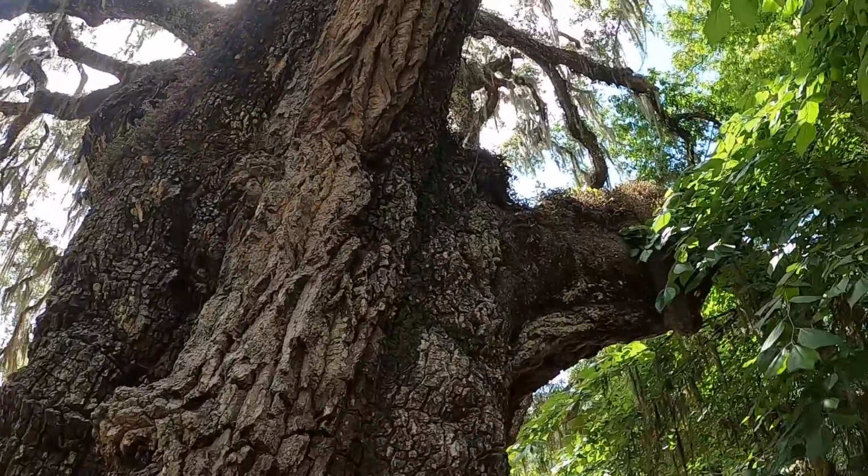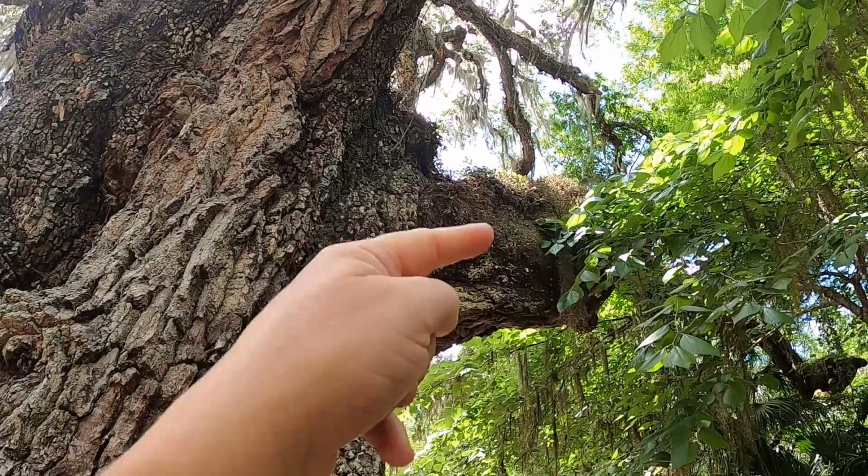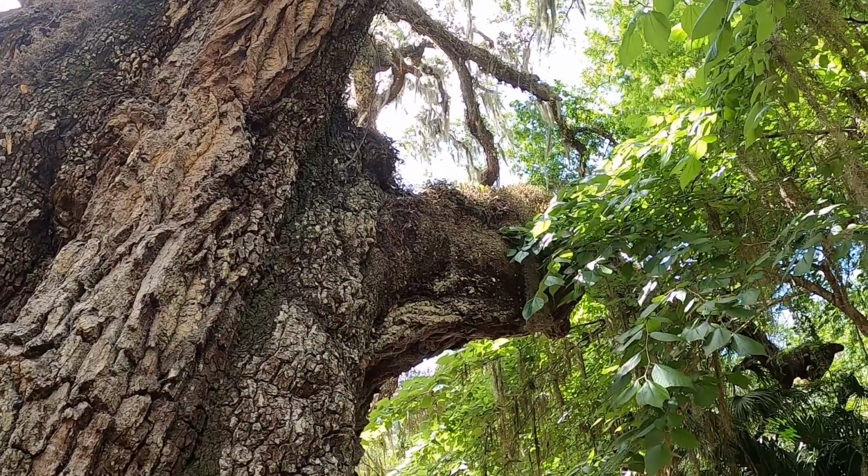This Fairchild oak tree is ginormous. Look at this right here. You see that right there? That's the first branch. That is bigger than any oak tree I've ever seen in Texas.